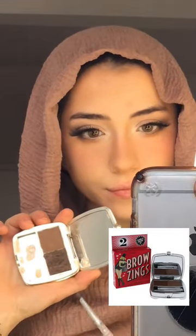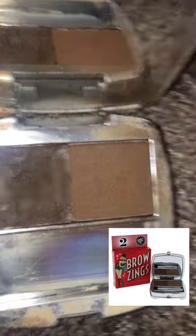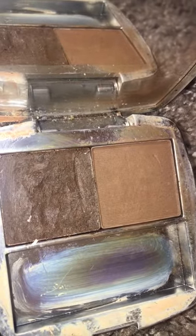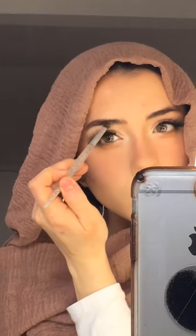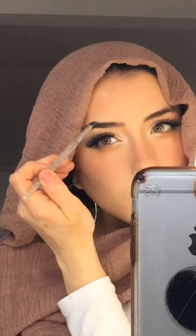So, by the way, for the Benefit brow product, I'm using number 5. It's not a 2. I was only able to find the picture online with the number 2 on it. This is number 5 again. Number 2 is actually more of a brown, orangey, warm tone color. I had it before. That's why I got number 5. It's more of a cool brown tone.